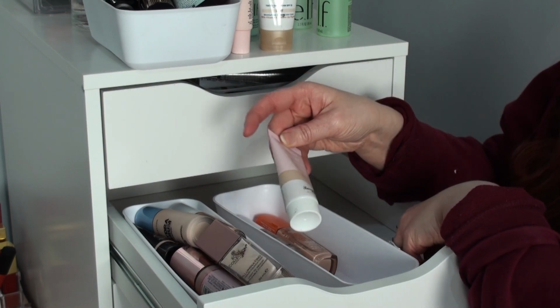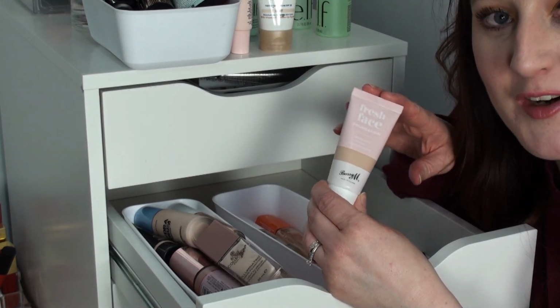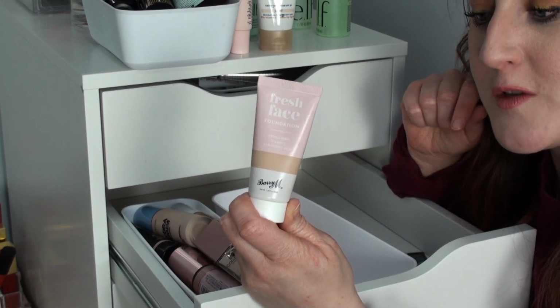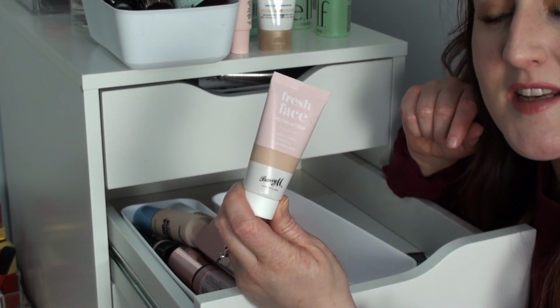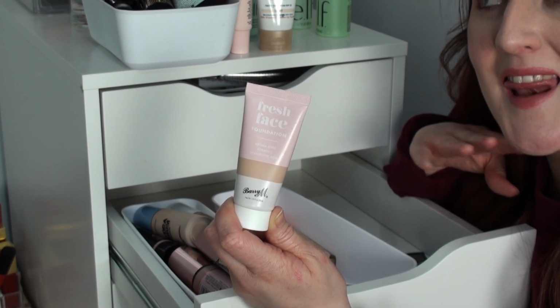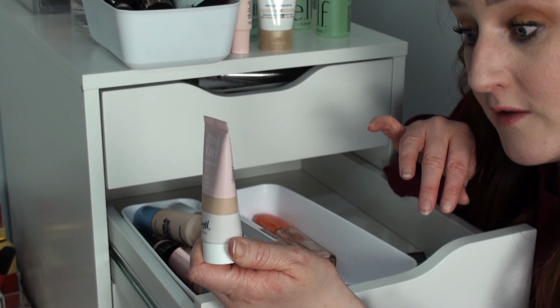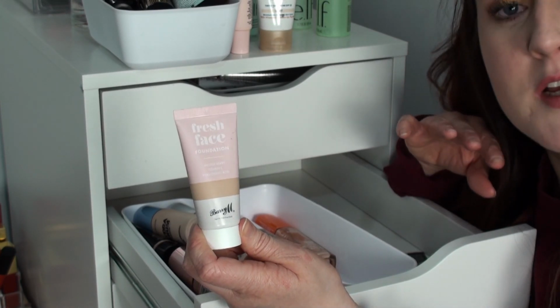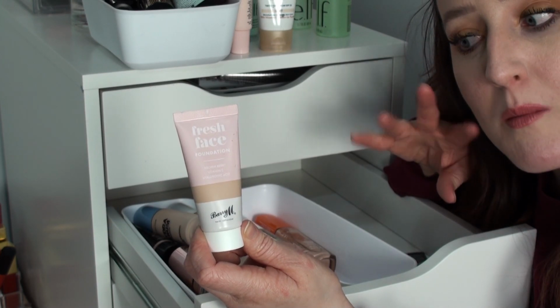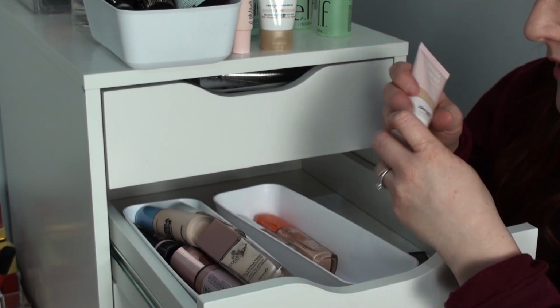Another one that I do enjoy is the Barry M Fresh Face Foundation. If I'm having a very good skin day and I just want something really light, this is a really lovely foundation for a very light wash of colour. This is in the shade 2, Fresh Face Foundation 2. I do like it. It's not my favourite, but Barry M is cruelty free, so I will get more use out of that this year.